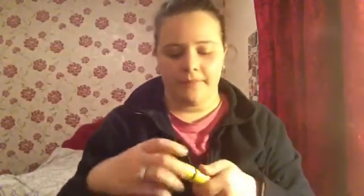I love this mascara. It's so, so good. About £6–7. And just look at this one. It is lovely. It's so fat. It makes your lashes so voluminous. In fact, I'm just going to do a quick show for you.